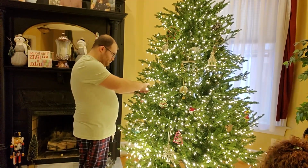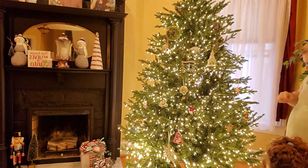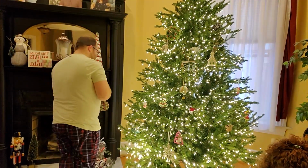So this is what we have so far, and you'll see us continue to decorate this. I tried to speed this up because I know that it takes a long time to get all these ornaments on there, but stick with me, we have lots more decorating to do.